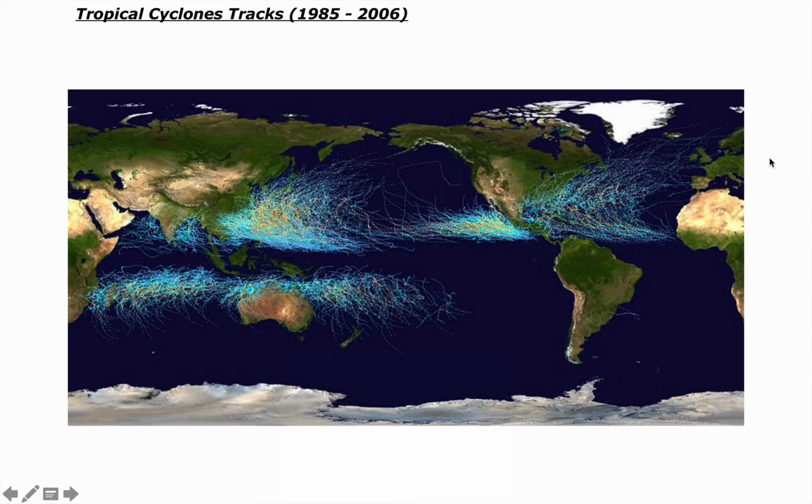Okay, let's get into some of the details here. This is a pretty cool map. In the background here, you have a bunch of squiggly lines, and each line represents a tropical cyclone track. So we can kind of see where they form around our planet. Let's talk about it. First, on average, there's about 80 of these things per year. About 50, maybe up to 70% of them achieve hurricane strength.